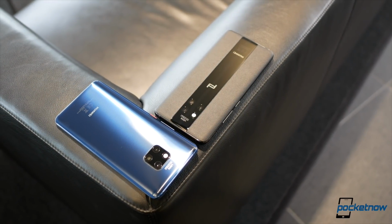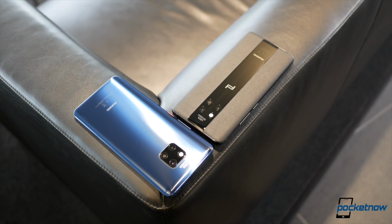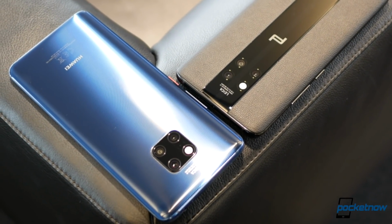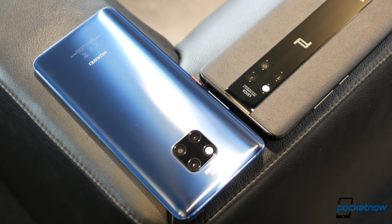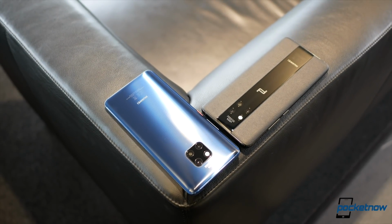One of its key differentiating elements is that, well, notice, there is no camera hump. Porsche Design claims that they worked hard on achieving this level of symmetry. It's actually really difficult to tell that the Mate 20 RS is slightly thicker than the Mate 20 Pro in order to make this possible.